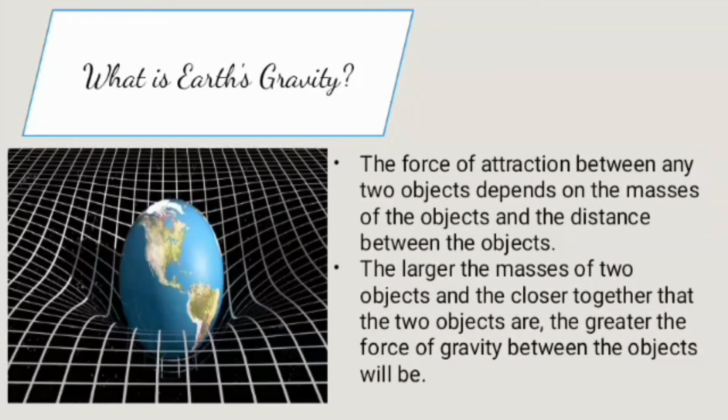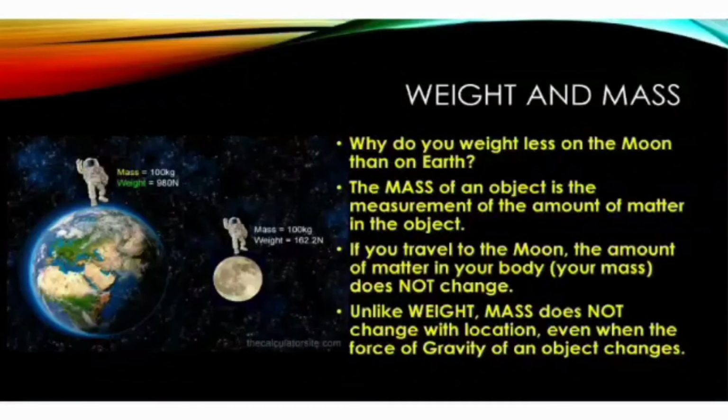Why do you weigh less on the moon than on Earth? The mass of an object is a measurement of the amount of matter in the object. If you travel to the moon, the amount of matter in your body, or your mass, does not change. Unlike weight, mass does not change with location, even when the force of gravity on an object changes. You can see in the picture the two objects representing the gravity, the mass and the weight.